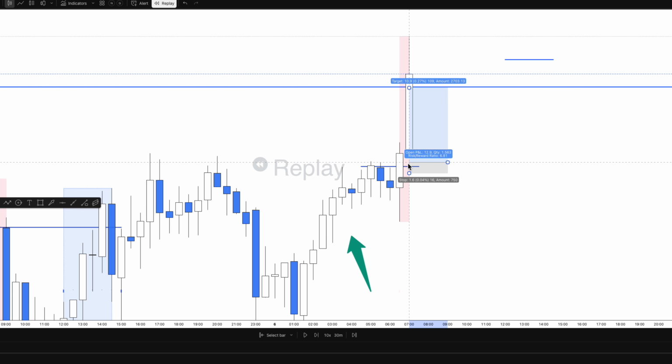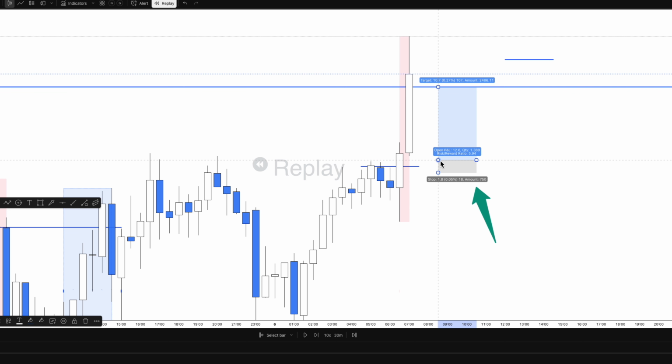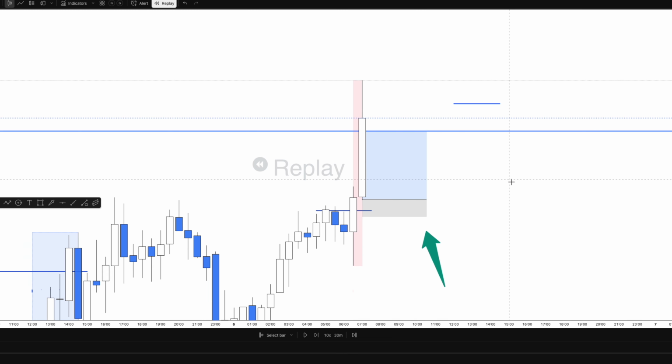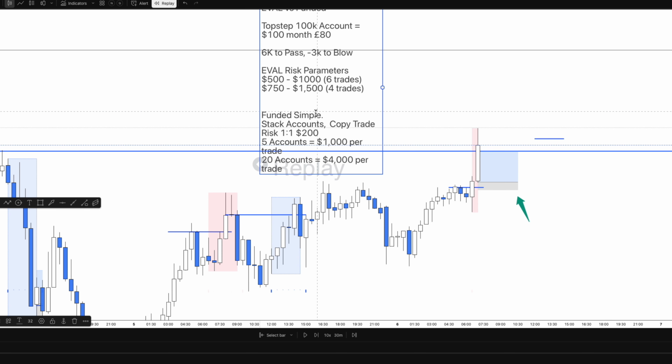So yes, this is a strong move, and going off the basis that this is probably going to leave behind a fair value gap, it's very unlikely it's going to come back down and rebalance and retest this bottom here. So where do you put it? I tend to put it 50% between this wick here and this body here, which would be somewhere like this. So in this instance I would have just missed this trade, and you just need to accept that. But let's say we got wicked in. So we're wicked in. Now the next part, let's just delete this.